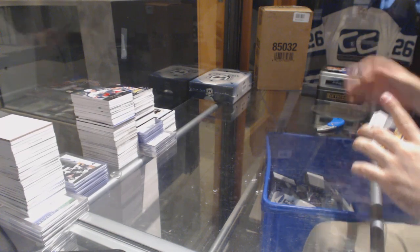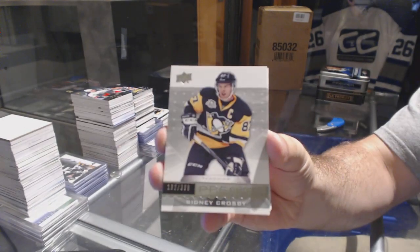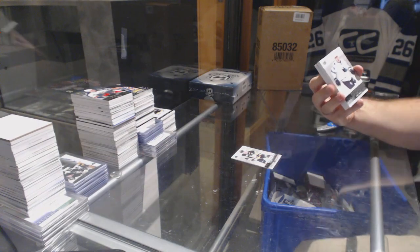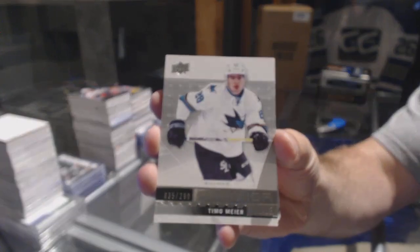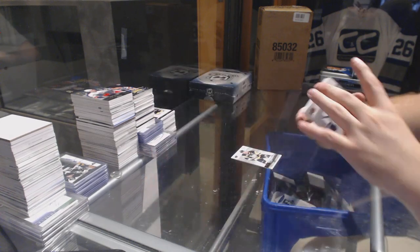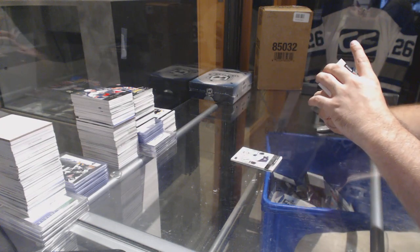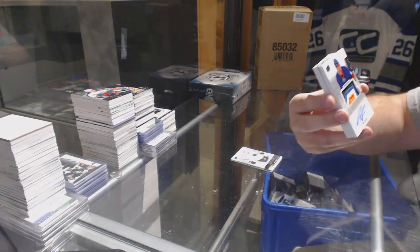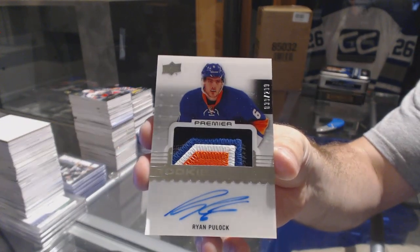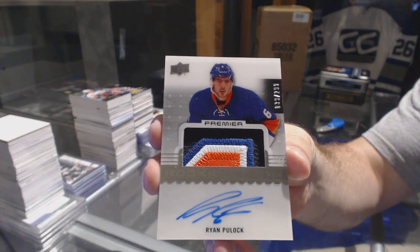We've got for the Penguins to 399, Sidney Crosby. For the San Jose Sharks at 299, Timo Meier. For the Islanders at 299, four color rookie patch auto. That's sexy. Ryan Pulock.